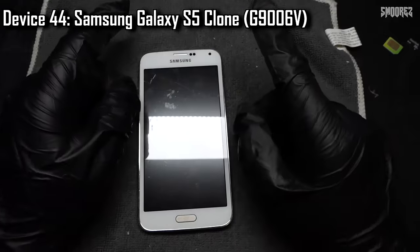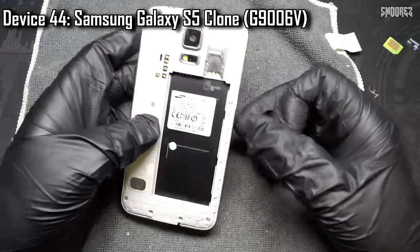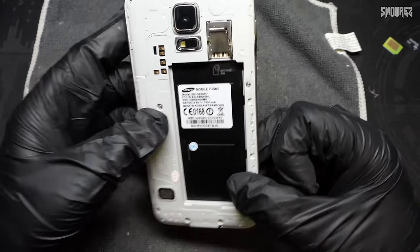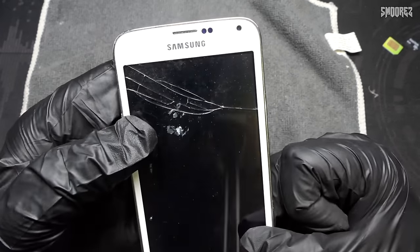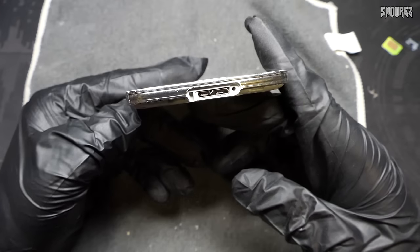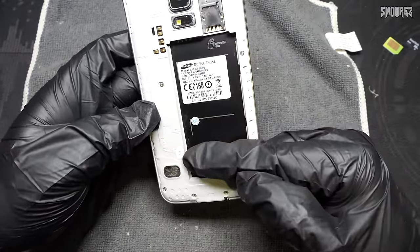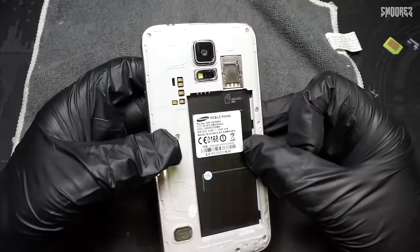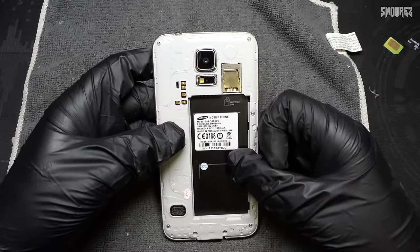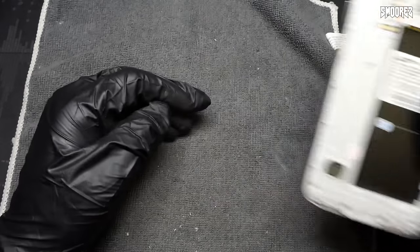But not just any S5. No. This is not a regular S5. This is a fake one. The G906V. And the reason why it's fake is, A, look at the Samsung. B, it also creaks. C, the charger port looks like crap. And it has the cheapo sticker on it, which doesn't mean much, but it's fake. But I have a fake one, and I cracked the screen on it. And I don't remember how I did it, but I did it. So we now have this one to test. Might work, might not work.